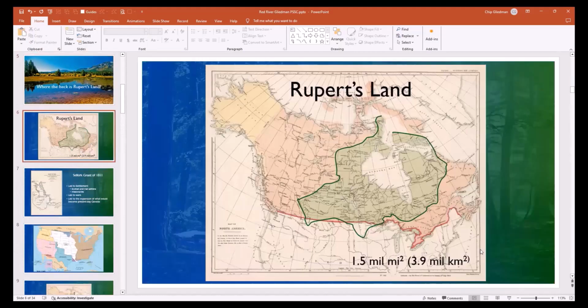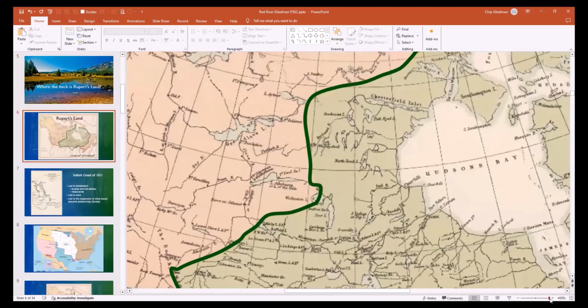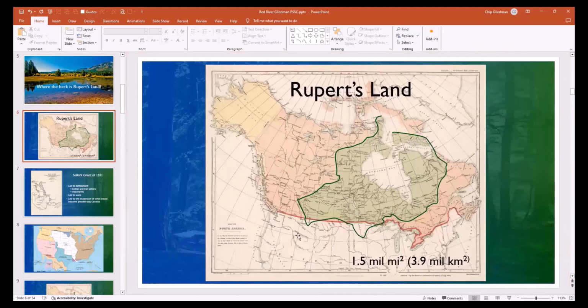What was that site where you found the map again? davidrumsey.com. Now you're making me look. Yep, that's it. I got it. Okay, there you go.